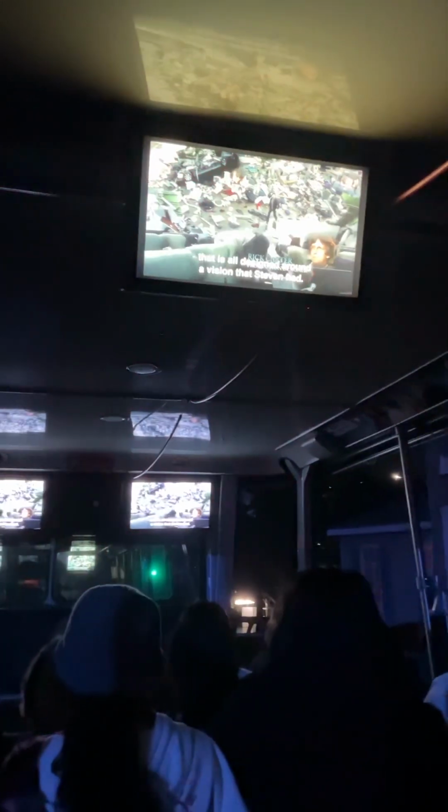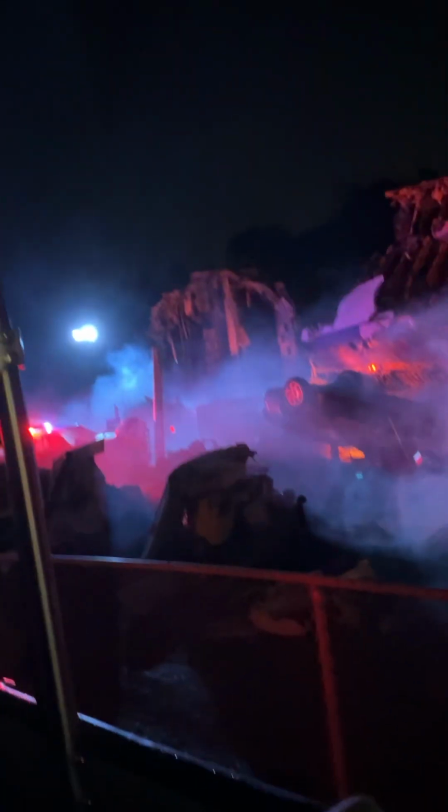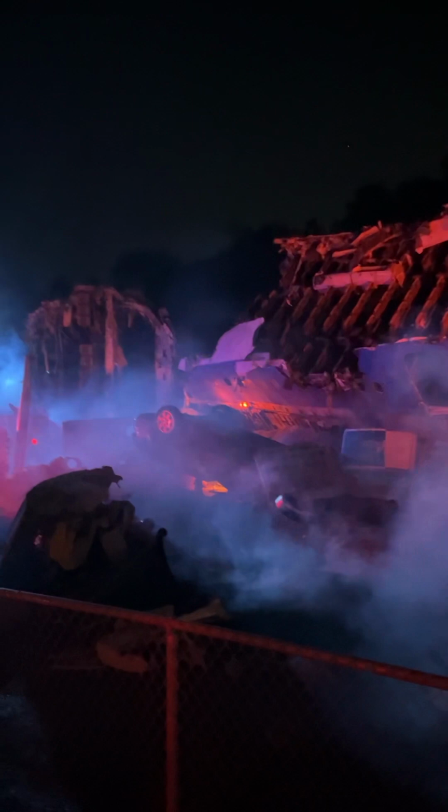The airplane crash site set is a perfect example of a set that is all designed around a vision that Steven had. When we first began to sit down to talk about War of the Worlds, I thought, what if the 747 goes down right in a big neighborhood? Because it's just something you don't see.